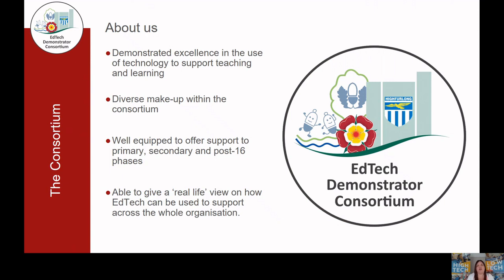So Highfurlong, through the EdTech Demonstrator Programme, has formed a consortium with Ribblesdale and Hambleton, and we have existing experience with demonstrating excellence in the use of technology to support teaching and learning within our settings. We have a very diverse makeup within the consortium. Ribblesdale are a Microsoft Training Academy. Hambleton are a very experienced Google Classroom school, and Highfurlong bring the assistive technology element to the consortium. So we are really equipped as a 3-school consortium to offer support to primary, secondary, SEN and post-16 phases, and really are able to give that real life view on how EdTech can be used to support across your whole organisation.